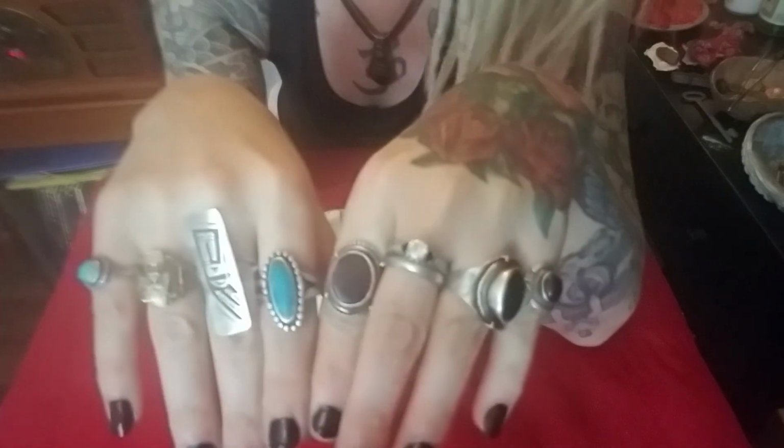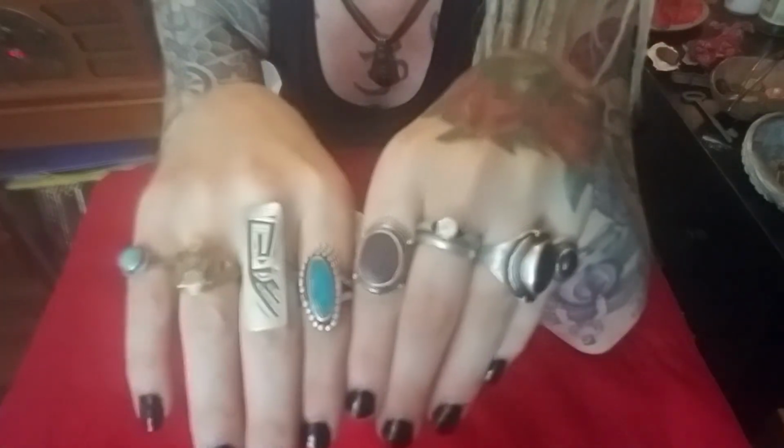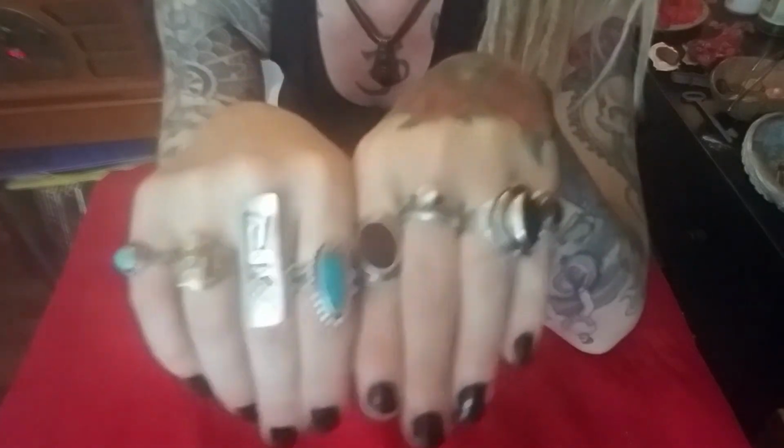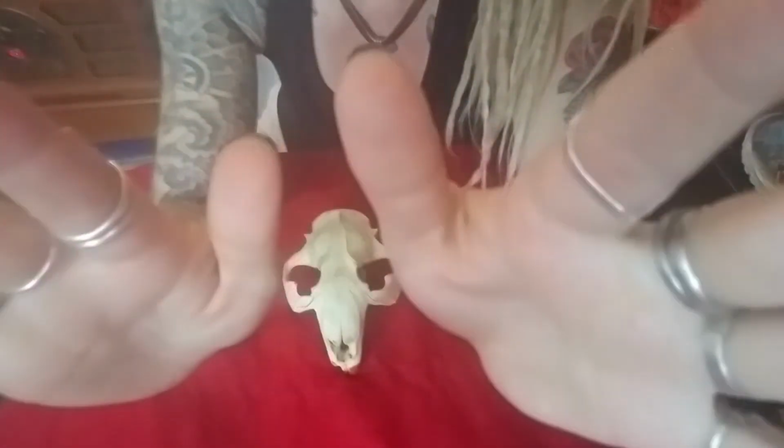They don't match or really go together, and I don't know. I love them. They protect me. They make me feel so good. And they get people talking to me. So that's nice.